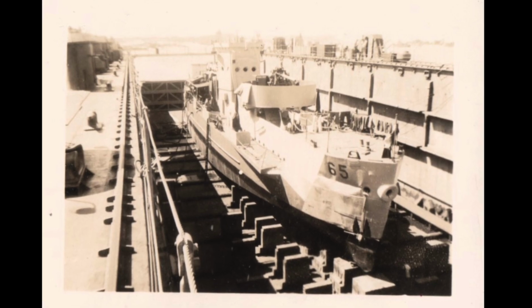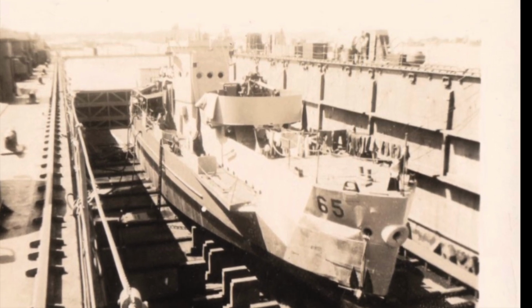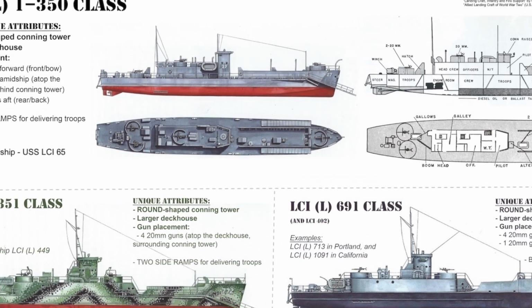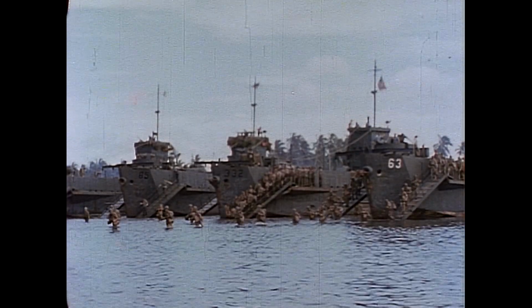When Reid reported aboard in June of '44, the LCI-65 was in the middle of being converted from a large-class landing craft into a more heavily armed LCI gunboat. Basically, this meant that the U.S. Navy was converting many of their LCI landing craft into floating tanks by adding bigger and more powerful machine guns. The Navy was going to use these new powerful LCI gunboats to help protect the troops as they landed in the first waves of invasions.